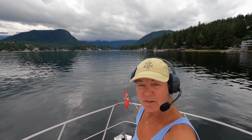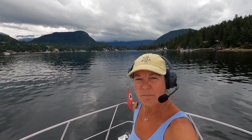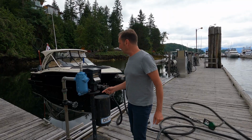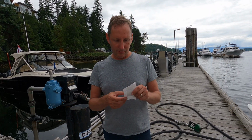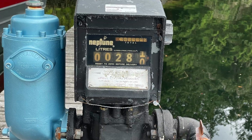Made it to Pender Harbour from Poets Cove, and we left at 8:15 in the morning, and it is 1:15. That's pretty good timing. So this is just going through the channel. We're going to get fuel at the public dock, and they have space for a 50-foot boat on the public dock. Our first fill-up in Canada, about 570 liters, so about 1,500 bones. And that's Canadian, so $1,100 or so. Not too bad.